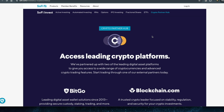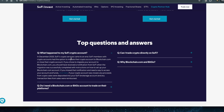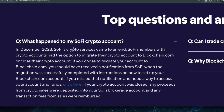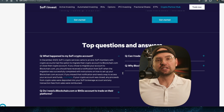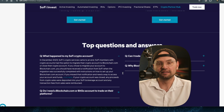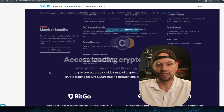And this is interesting. They've got a crypto partner hub. So they're not claiming to have crypto themselves. And if we scroll down here, they've got these different platforms that you can link with. And then in top questions and answers, it says, what happened to the SoFi crypto account? Aha, December 2023, SoFi's crypto services came to an end. I think a lot of crypto services came to an end around that time. There was a lot of stuff imploding, a lot of bad news in the crypto world in general. And so I think a lot of services that thought they would just jump on this crypto bandwagon and make a bunch of money realized that even the exposure of being involved in it was just too much. And so a lot of different people backed out, including SoFi, which is probably a wise move.